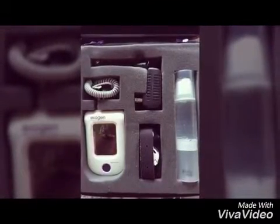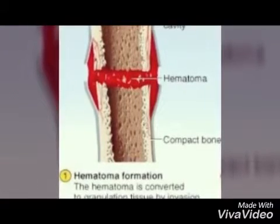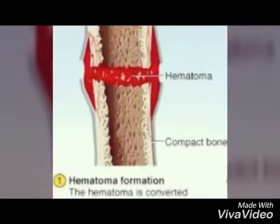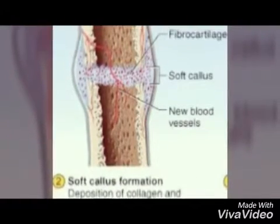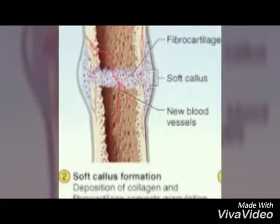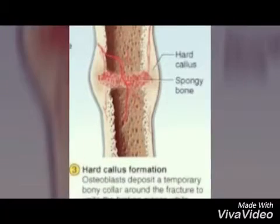healing process. The stages of healing a bone fracture: first of all, hematoma, is the building of protein as a bone forms a clot. The second one, soft callus formation, formed by fibroblasts and chondroblasts depositing collagen and fibrocartilage in granulation tissue.